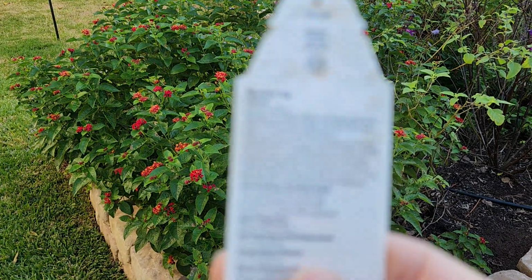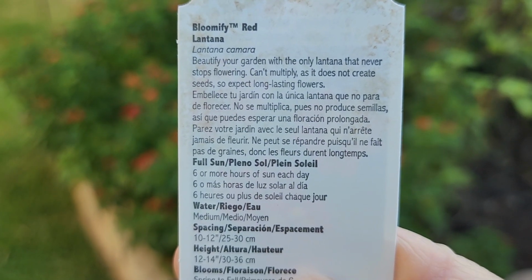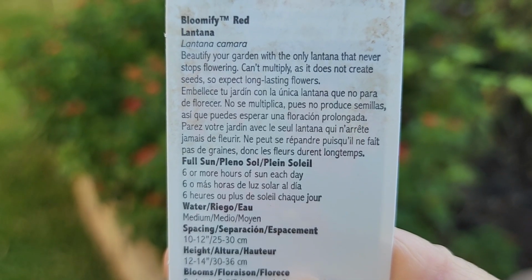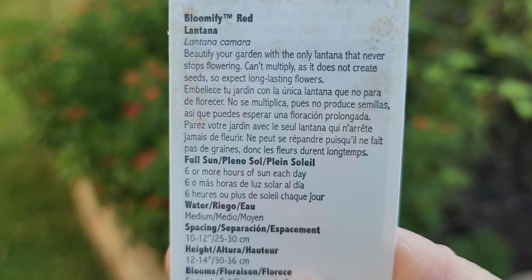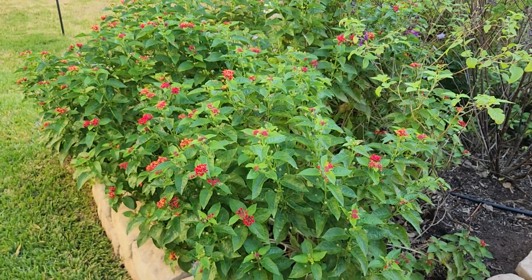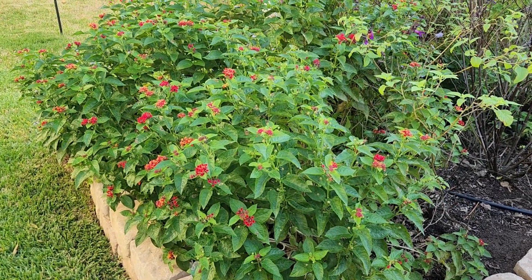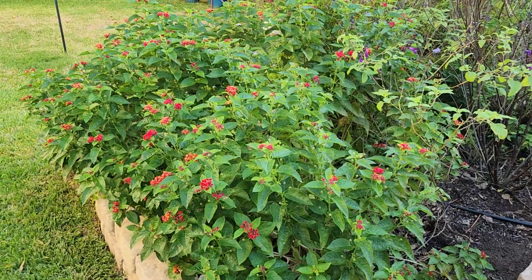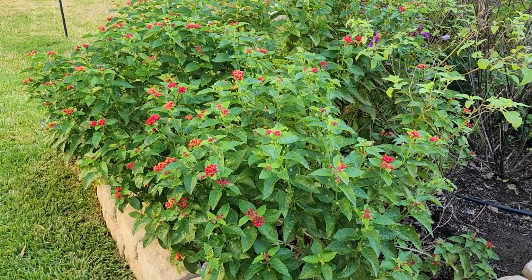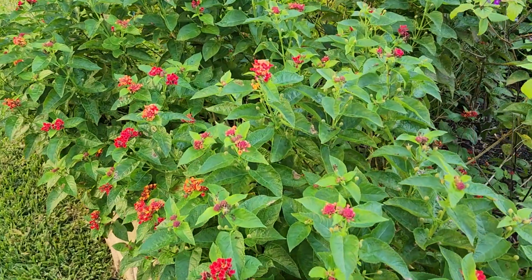And I do want to point out on the tag, it says it's the only Lantana that never stops flowering. And that is really true. So it doesn't multiply in the yard, but it does come back from a freeze. Now, we are in zone 9A, and this has come back from our 2 really tough freezes. And when I say difficult, we're talking into the 20s and then also down into the upper teens. And of course it did die back to the ground, but it came back from the roots.